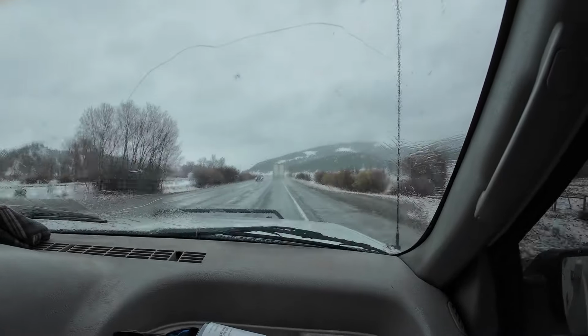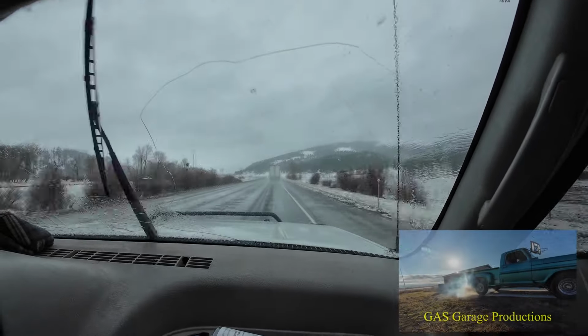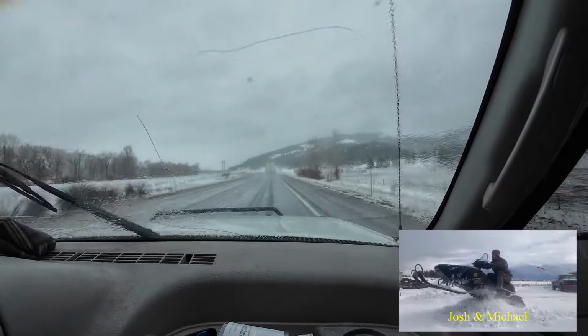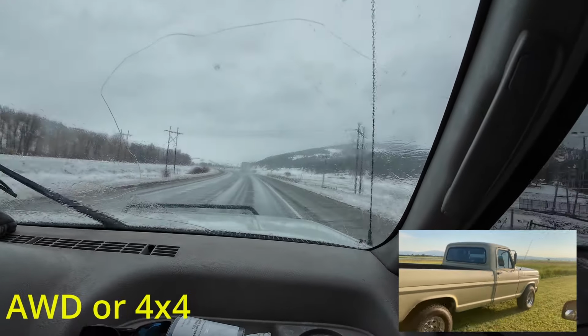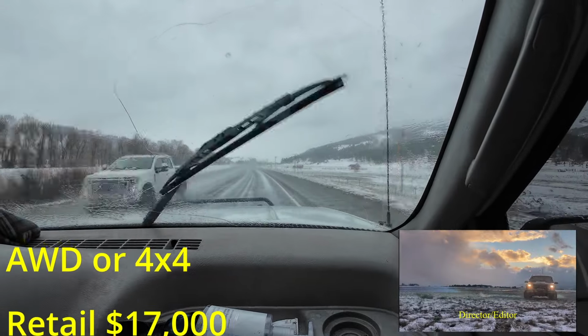We're on our way to Helena, Montana to pick up another car from Copart. Right now we're just trying to figure out what this car might be. So far we've managed to come up with, it's probably an all-wheel drive car with a retail price of up to $17,000.